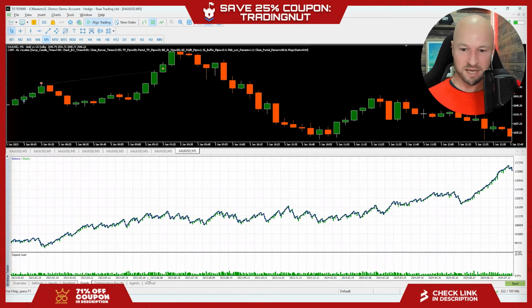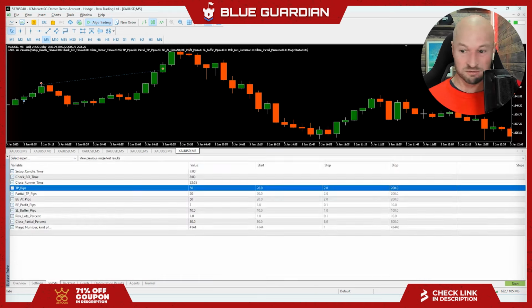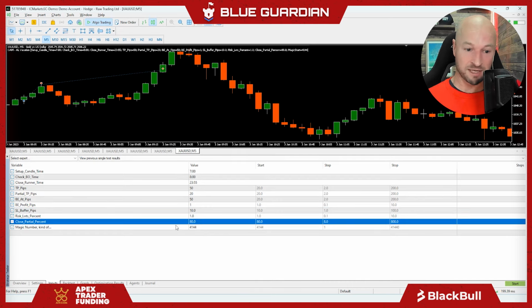Okay. It looks like it's back to where it was with quite a good looking curve. Same kind of profit factor here. Win rate dropped a little bit because the break evens are not in play, but it's still quite a high win rate, right? So might be something you like there. Stop loss buffer pips, we haven't even played with that, right? So that could make a big difference. We haven't played with that. Probably won't do that in this video.